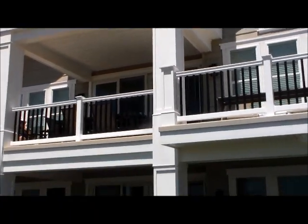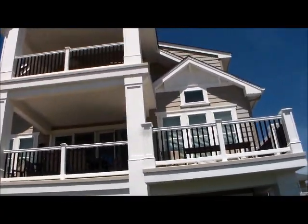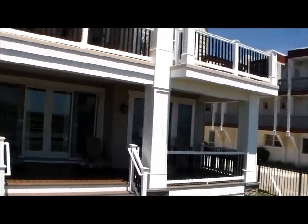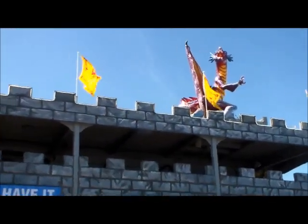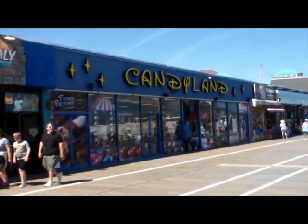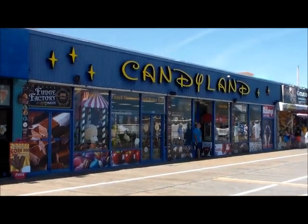Here's the place where they used to stay. They used to stay about at that floor there, the second floor, where my sister and in-law stayed. They don't do it anymore because it's owned by a new owner. But here's the Candyland store. I wonder if they had to get permission from Disney.